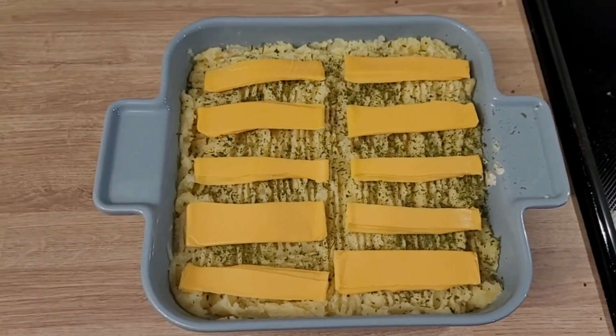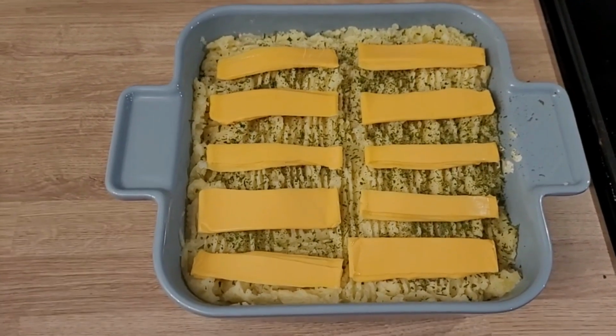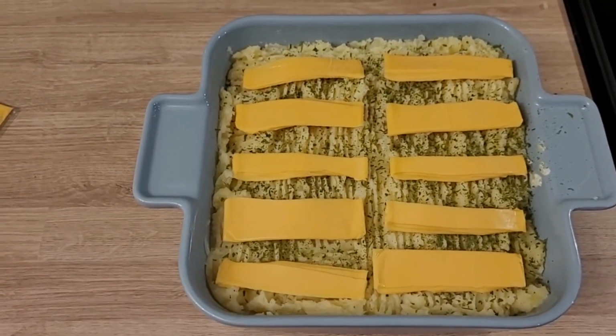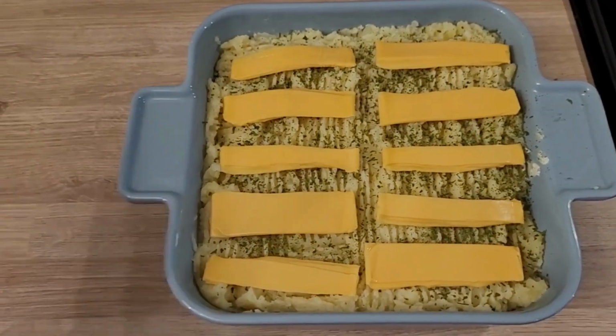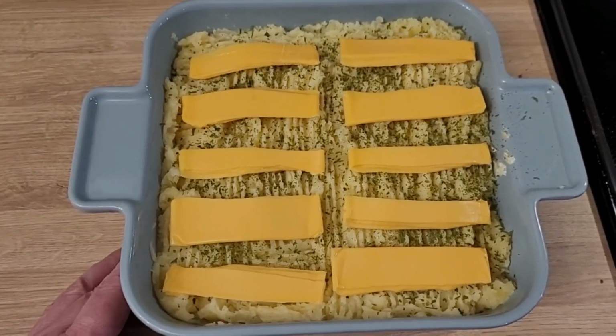The handsome one had a good idea. He said to top it with some cheese slices. And then after the fact, I thought, oh, how good would it have been if I would have put the cheese slices down on top of the beef mixture and then the potatoes on top, but the potatoes were already on. I've got the oven at 350.